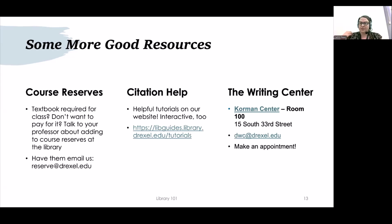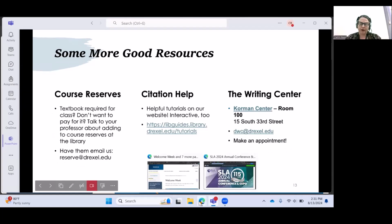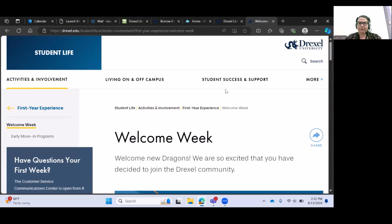But we also have a scanner. So if you needed to scan pages for later reference, that's a great way to get all of the materials that you need for your courses. We also have citation help. I'm actually going to open a window here just to show you.